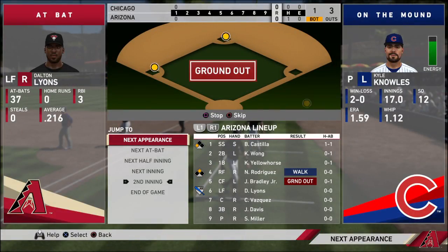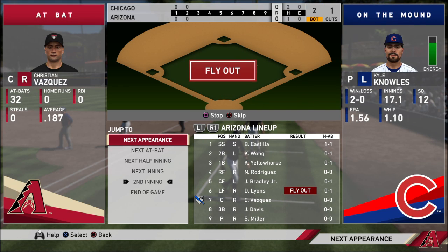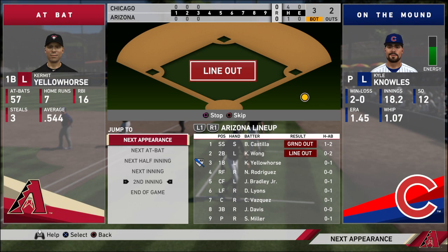Let's play ball. Hey now. 3. Out. 3. Out. Ball 4. He's safe. Out. Hey now. Out.